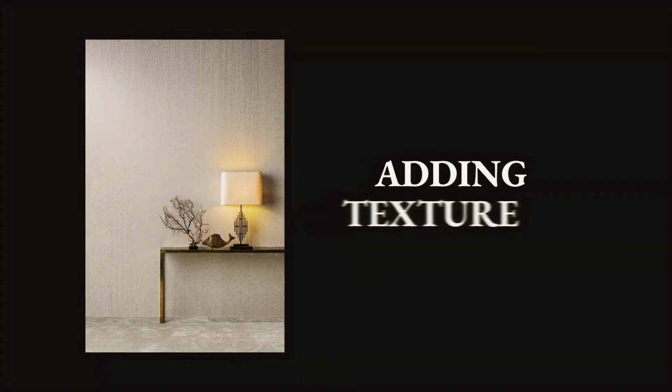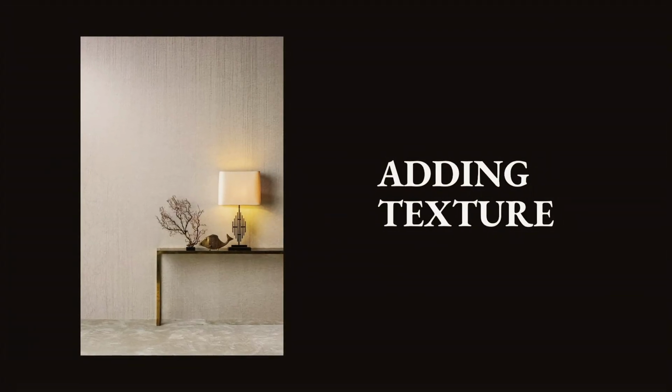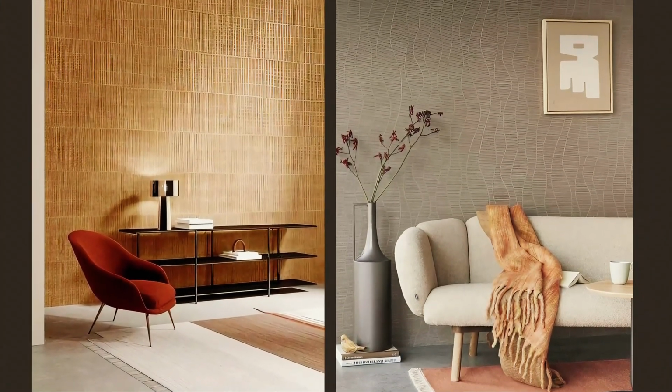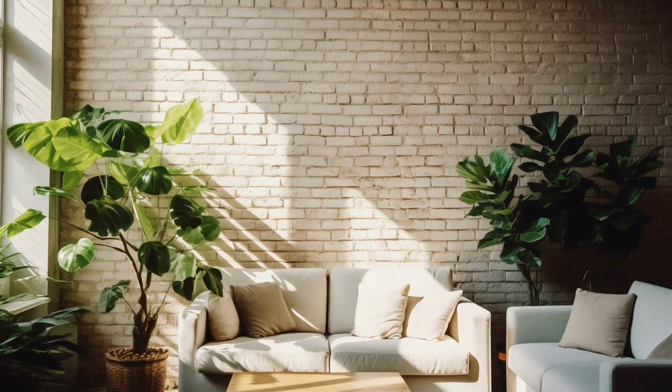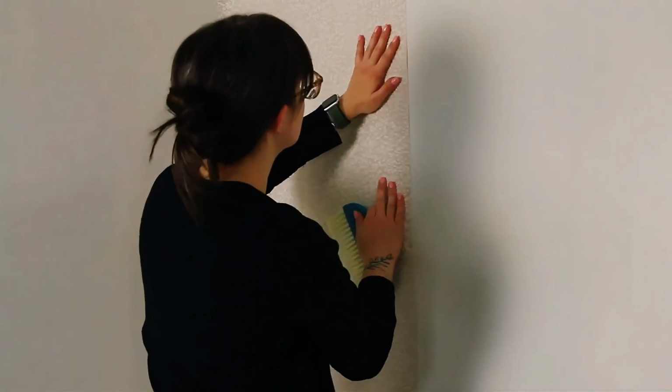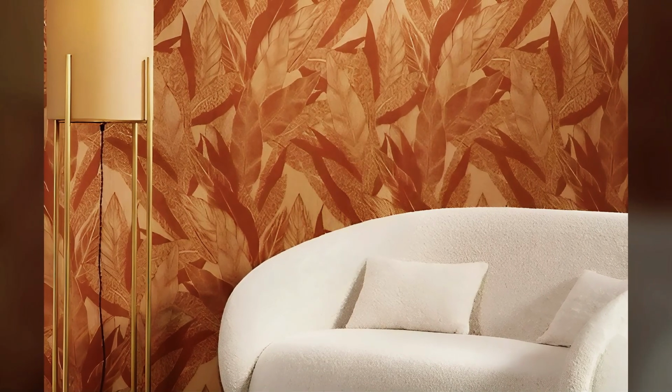Adding some texture onto your walls can really make a big difference. Just a bit of texture adds depth and warmth and makes your space feel more inviting. This might seem like a small detail, but adding texture to your walls can do wonders. My personal favorite is textured wallpaper. It's a good choice, especially with all the peel and stick options available out there now. Textured wallpaper is as easy as peel and just stick. It adds depth and interest to your walls without the hassle of traditional wallpaper or paint.